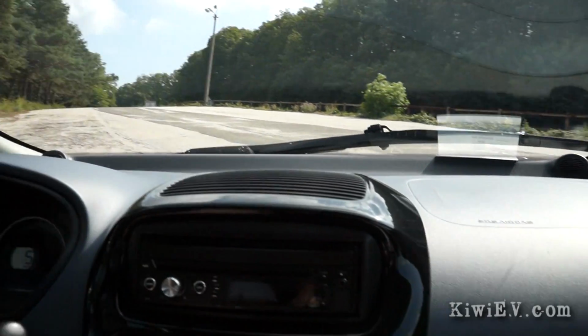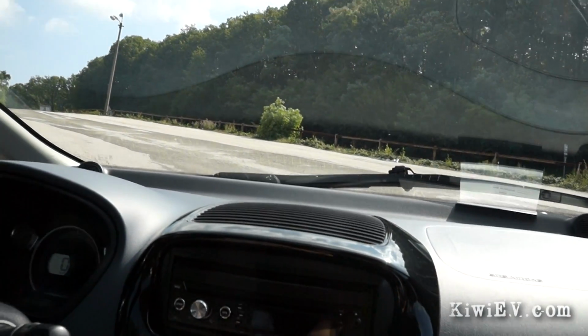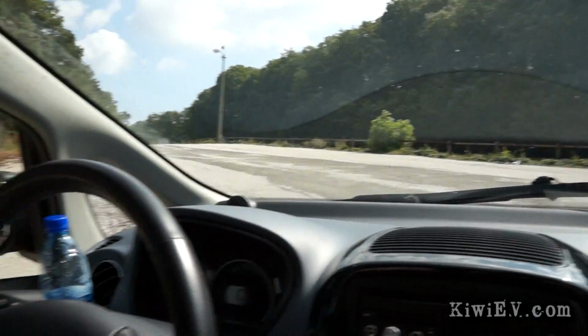And now we'll just get a quick top up, and then the next charging stop is only 30 k's away, so we can drive like mad. Floor it! You ready to see this car move?